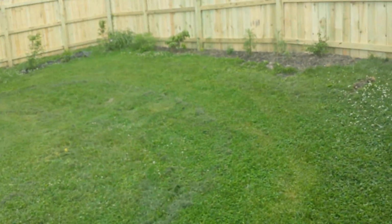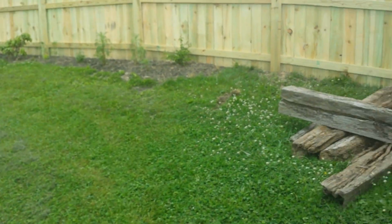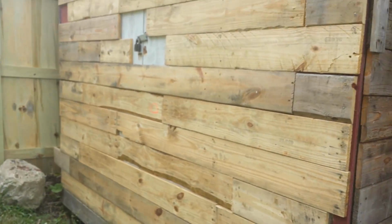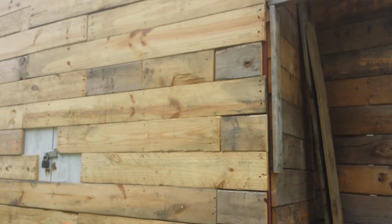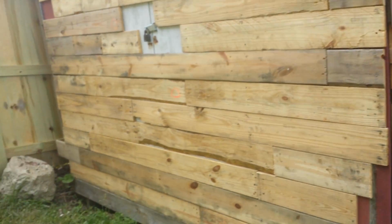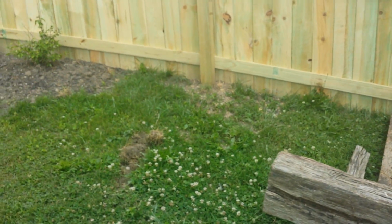So, this is going to be my problem area this year. I had like little lilacs. This is one I had to move for the fence. Brian's been working on this. He's skinning the shed in old pallets, which is going to look cool. There's the door. But it's a big job.